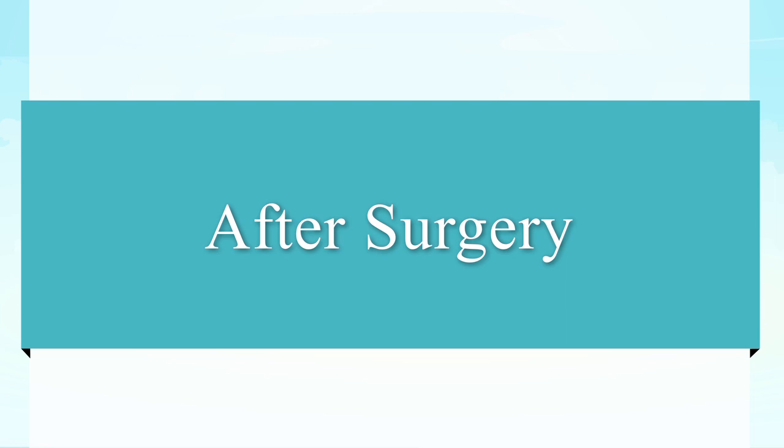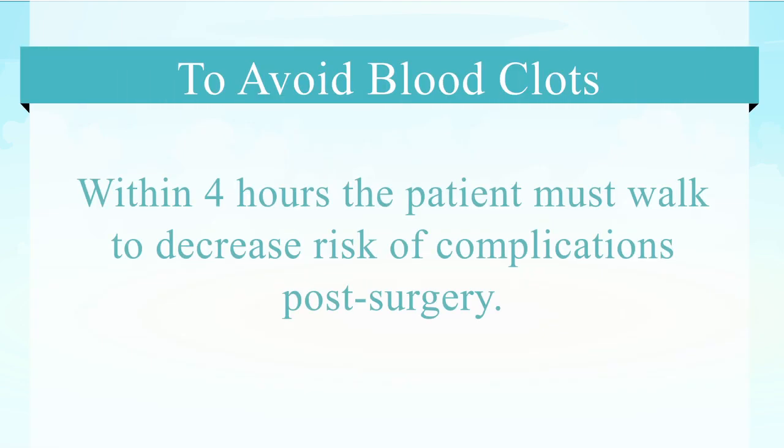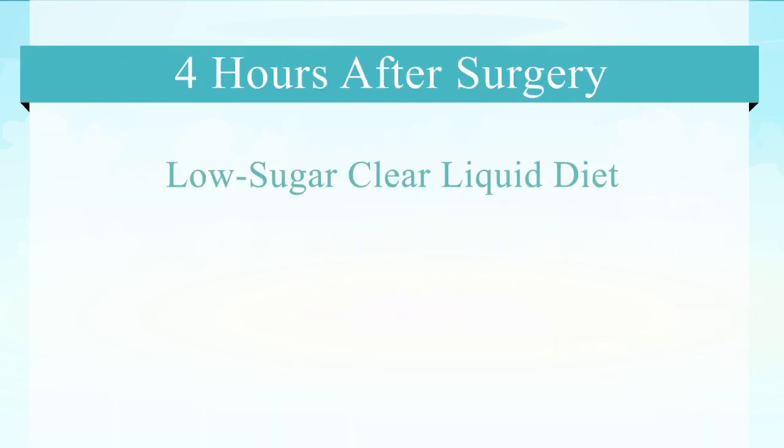After surgery, the patient will go from recovery room to the floor. Within 4 hours of the end of the surgery, we'd love to have the patient up and walking. This is very important for avoiding some problems, particularly blood clots in the veins of the legs. After 4 hours, the patient can have something to drink. We start with a clear liquid diet that's low in sugar, so the patient can have iced tea, they can have broth, they can have other things of that nature the evening of surgery.